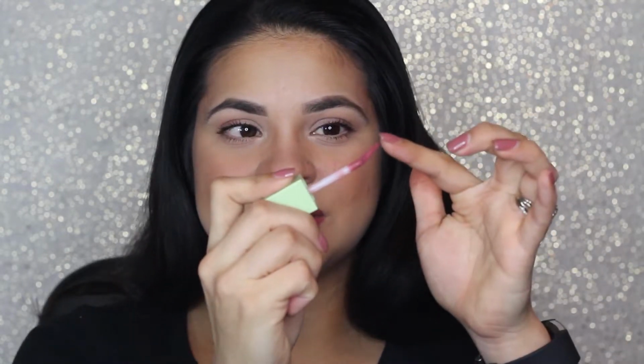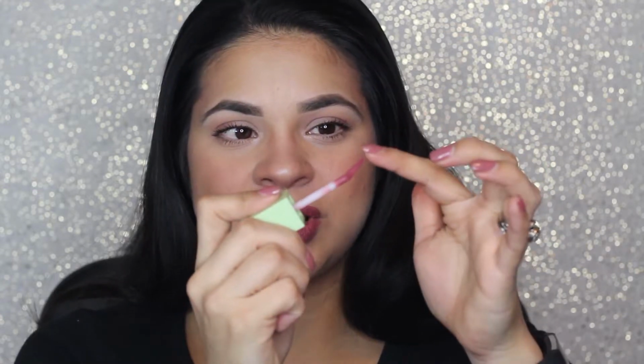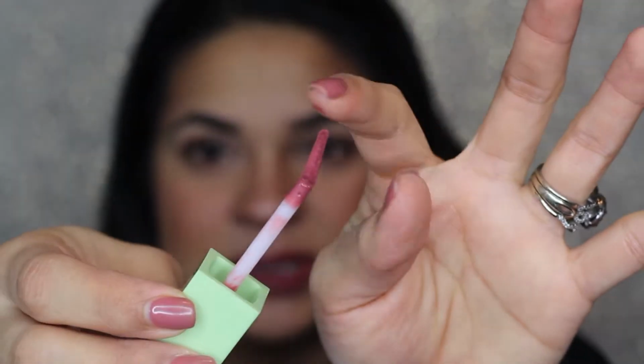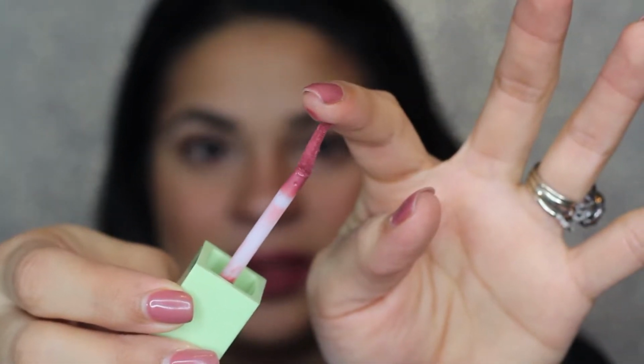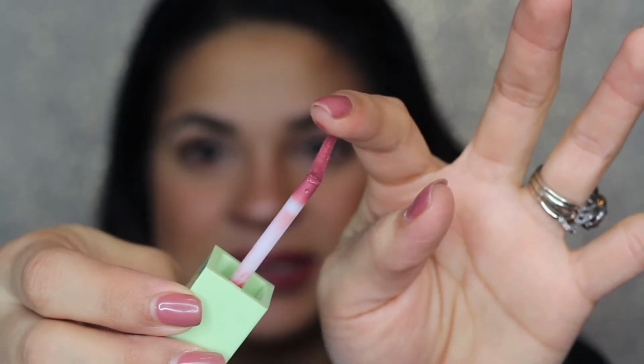I thought it would be perfect for lining my lips, but I did have a little trouble with it because it is a little flimsy. I don't know if you guys can see this, but even if I just move it like this, I'm not even putting a lot of pressure on it. The only thing I'm moving is the applicator, and it's not even a lot of movement, and you can see how flimsy it is. So I did have trouble lining my lips. That's the only downfall I have about this one so far.